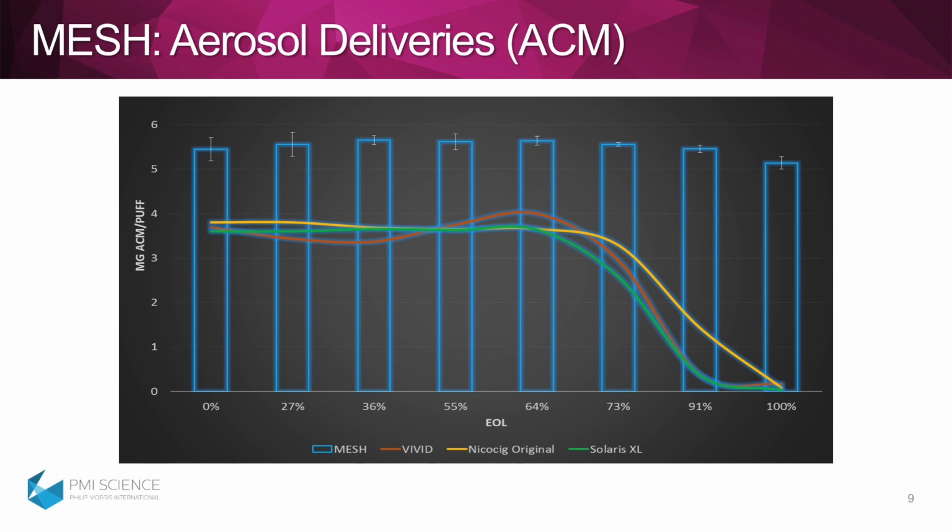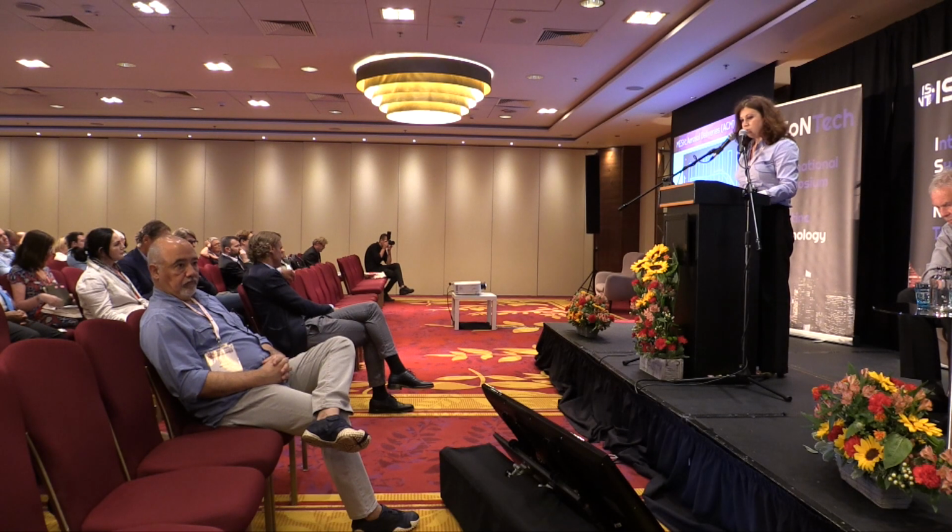So I've been talking about the consistent aerosol, and this chart is really describing and presenting to you how the aerosol deliveries compare to the weekend coil technologies. So you see in the blue vertical bars, these are the aerosol deliveries for the mesh per groups of puffs and along the cartridge life cycle. The other color lines show the deliveries for the weekend coil product, where towards the end of the cartridge life cycle, we see a decrease in the aerosol deliveries. So these constant deliveries can really be achieved with our mesh technology.